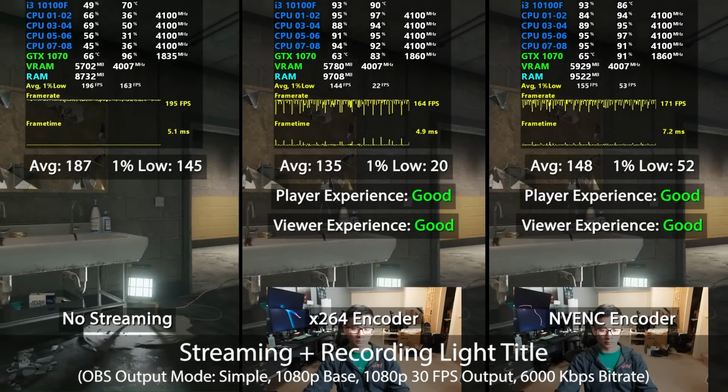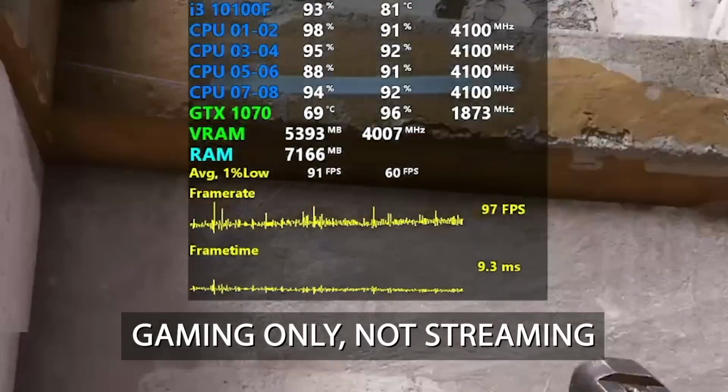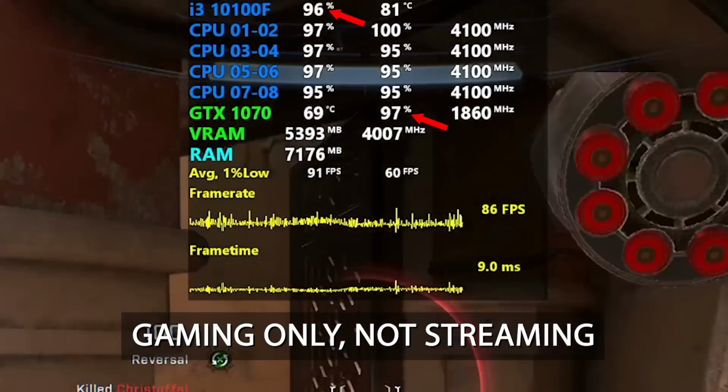And some of the other titles that don't completely utilize all the CPU and GPU, you can do those fine too. But games that are already pegging both of those at near 100% before streaming, yeah, you're not going to be able to stream those because that's a pretty high expectation for something at this low of a price. We got to keep our expectations in check.